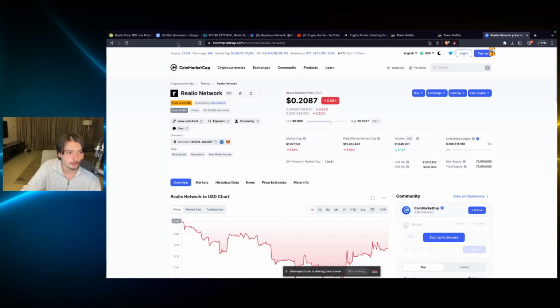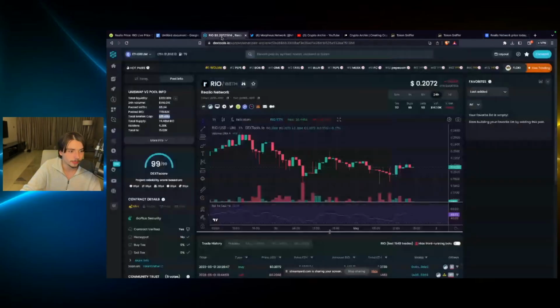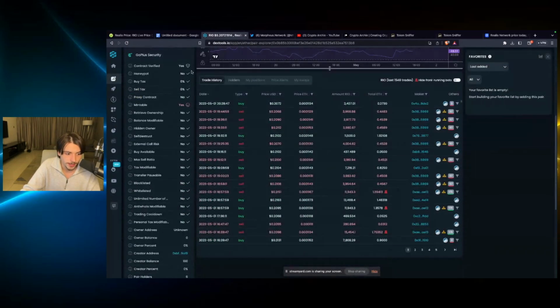So it's very important to do this, guys. And Dex Tools is really, really good, because obviously it gives you all these different things, and it's very simple. Yes or no. That's what it does. Yes or no. Is it mintable? Yes.